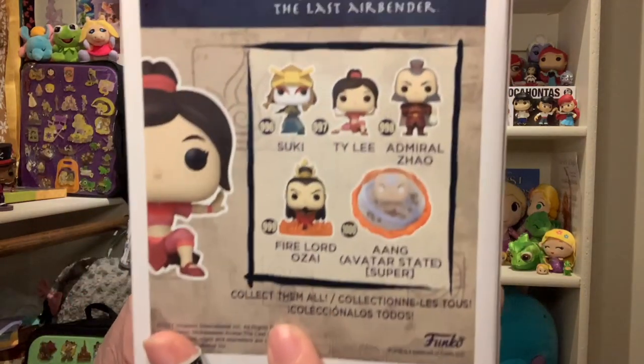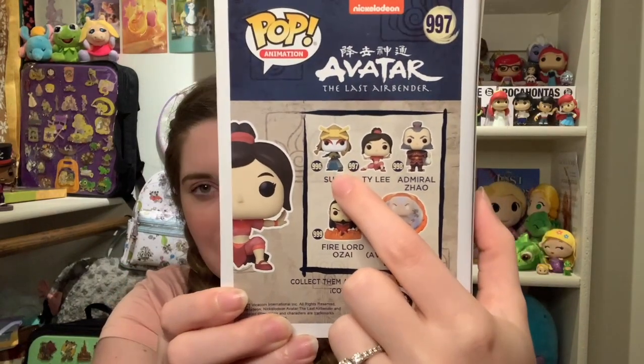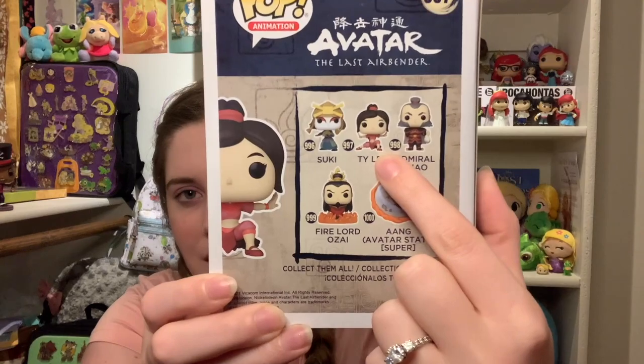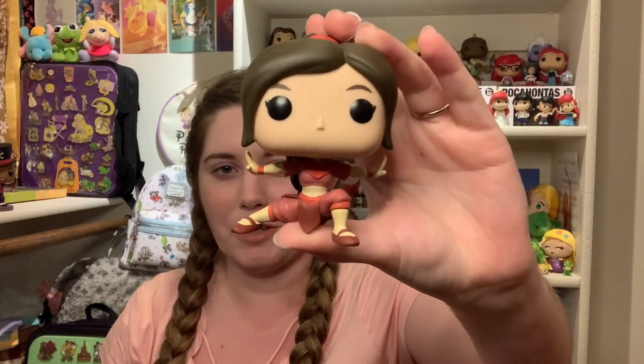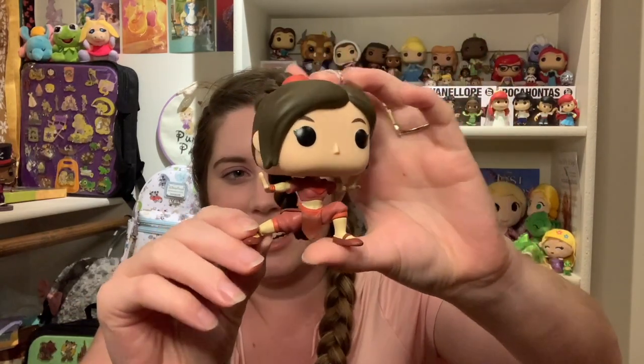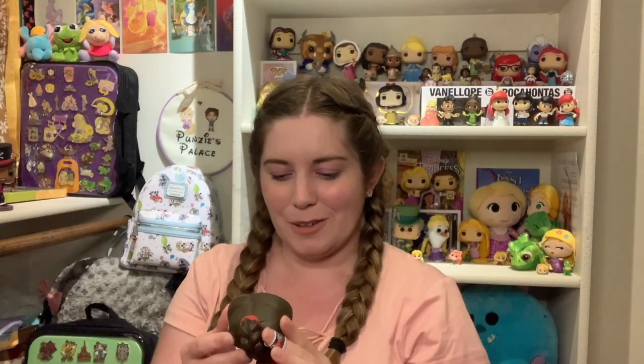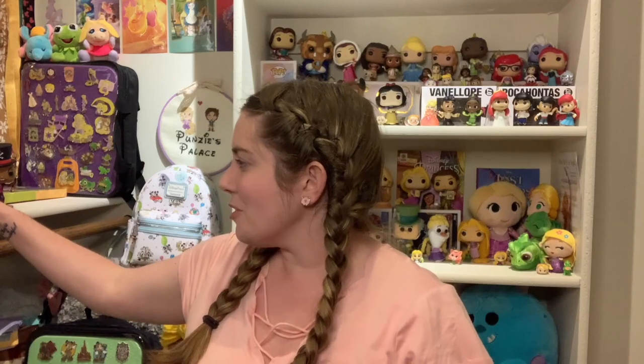So this is the second set of the lineup that came out. So I obviously really want Suki to go with my Sokka. I have Ty Lee now. I think Aang in this state is pretty cool, but I don't know if I would want him. So here she is. I love the pose that they put her into. That's a very Ty Lee pose. So I absolutely love it. So she's got her cute little slippers on and everything, and I love her hair. She is so cute, so cool. We have two Avatar Funko Pops now.